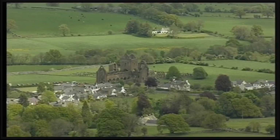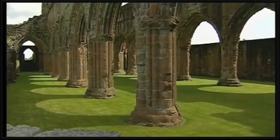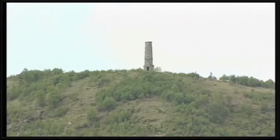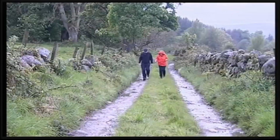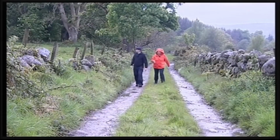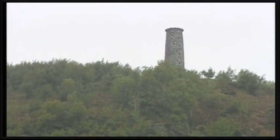First, though, we're off to Dumfries and Galloway. The village of New Abbey is well known for Sweetheart Abbey. But high on the hills above, there's another historic edifice. I'm here with War Monuments expert Paul Goodwin to discover the monument's link to the Battle of Waterloo.